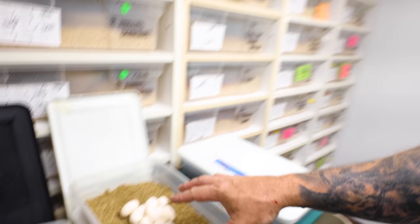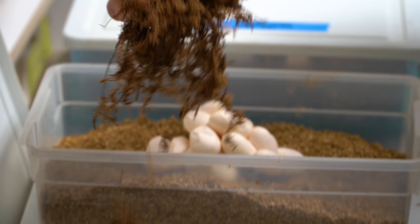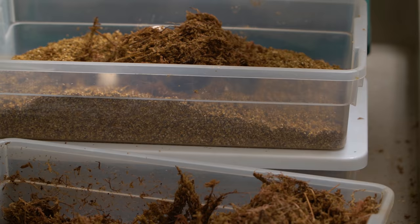And with these dimpled eggs like this, what I'll do is take a little bit of the sphagnum moss that's damp. It's not wet, but it's just damp. And I'll just place it over this and they'll actually absorb the water and kind of puff out, right? So the first half of egg incubation, they're actually drawing moisture in. The second half, they're actually starting to expel moisture. But in this stage, we're pretty good and they're not too desiccated, so they should be fine.